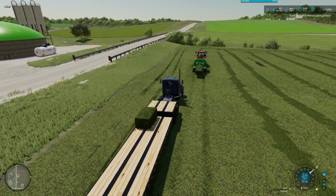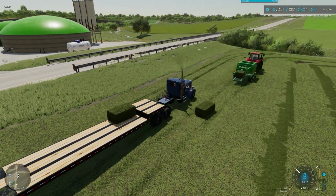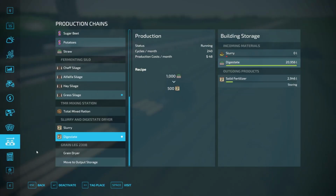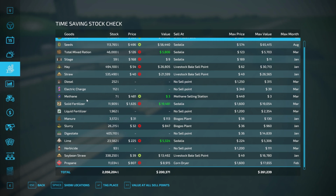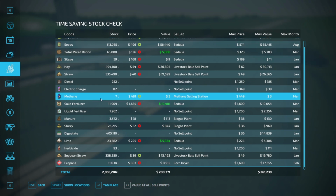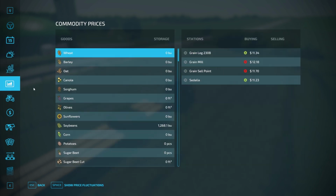Methane station, high sales. Where are we at with methane actually? We do not have much left of methane. It may be in high demand, but we do not have much. It's 481 right now. Wild.